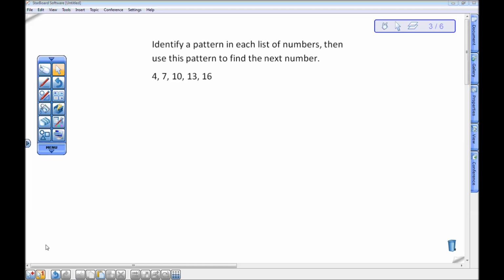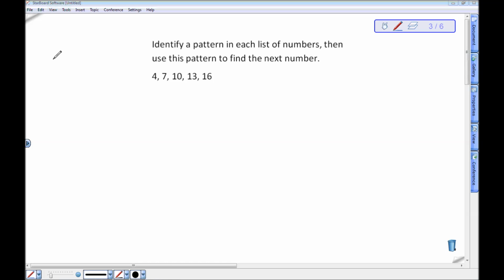I have a friend who hates questions like this. He teaches math, he just says, no, I don't think that looking at patterns in this way makes sense to do because it could be anything next. Regardless, we have to do it, we want to know how to do it. So let's look at a pattern. Here's my first pattern. I've got 4, 7, 10, 13, 16.